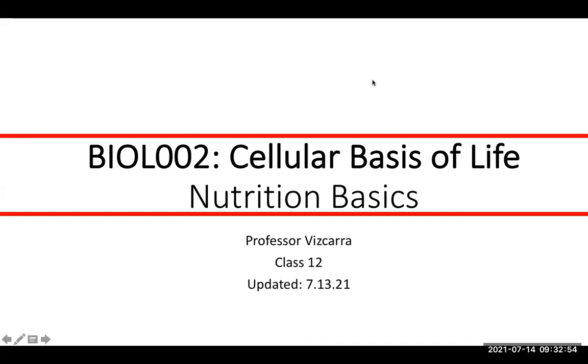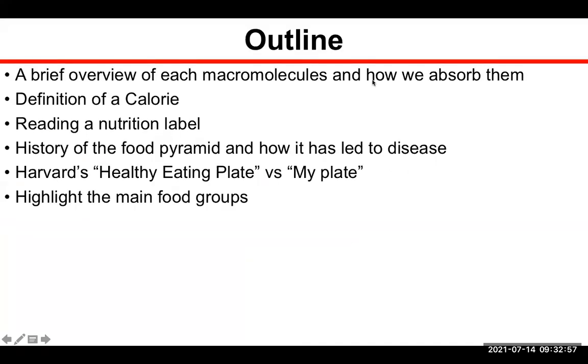And the outline is basically going to go as follows. I'm going to give you a brief overview of what macromolecules are and how our body is able to absorb them. I'm going to define what a calorie is and what happens when you have an excess or a deficit of calories. I would like you all to know how to read a nutrition label. They're pretty straightforward, but there are some key things that I'm going to point out that are important to pay attention to when you're considering what food you're putting in your body.